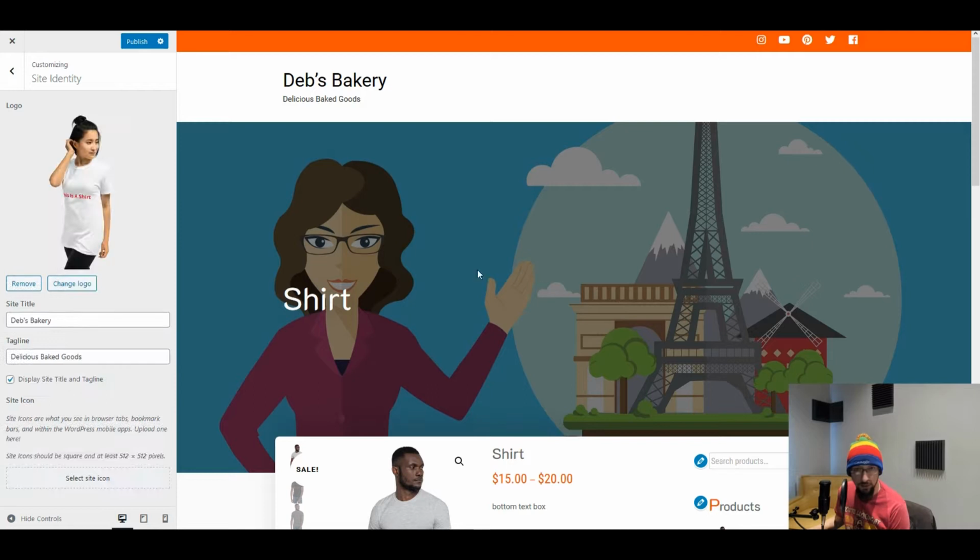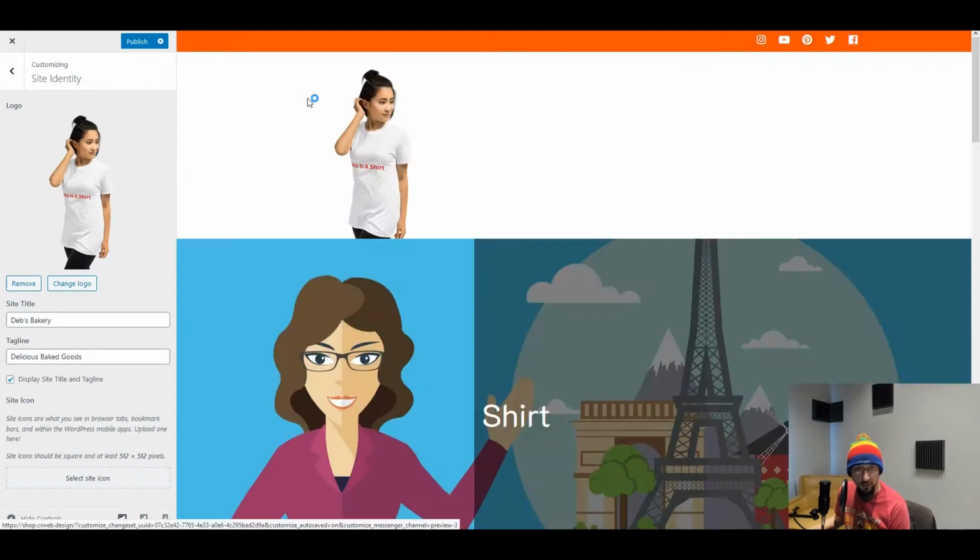Let's just see what happens. Okay, so too big, of course. So when you create your logo, obviously you'll make it sized better, but I just wanted to show you how easy it is to upload your own logo.